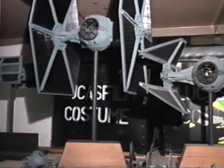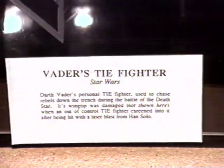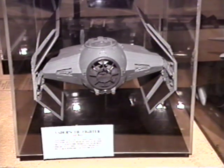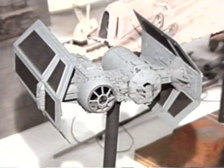The TIE Fighter from Star Wars. As you can see, Vader's TIE Fighter from Star Wars. This is the double chili TIE bomber. It was used in Empire Strikes Back. It was called the double chili TIE bomber because it looked like a pair of chili burritos side by side.